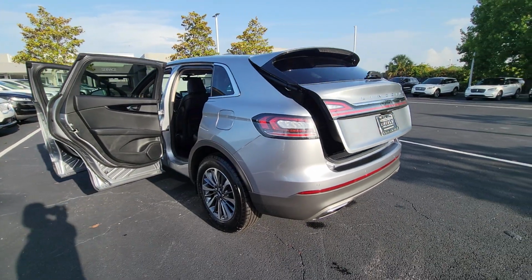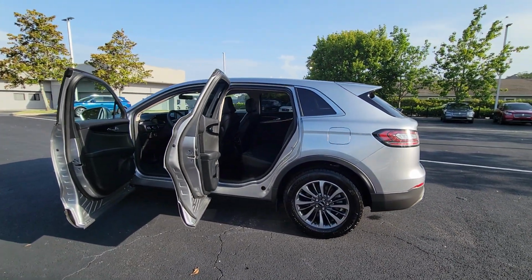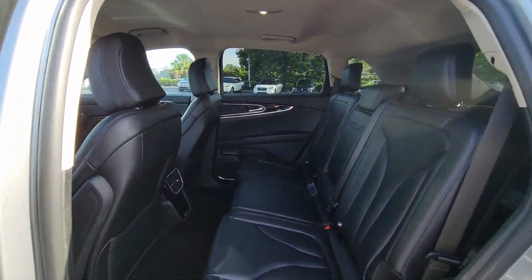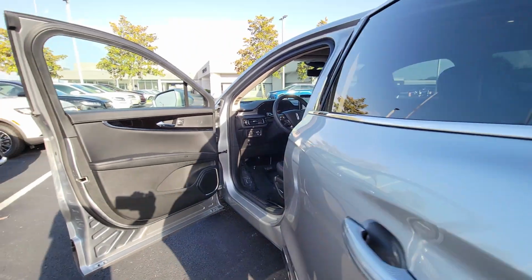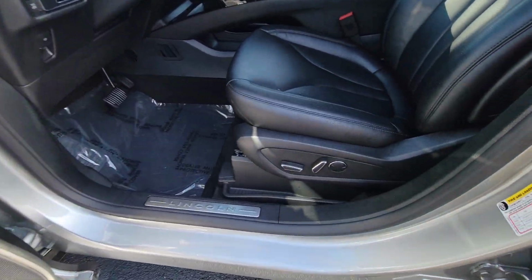These are just some of the great options this vehicle comes with: pre-collision system, lane departure warning, keyless entry, all-wheel drive, four-cylinder engine, power liftgate, lane keeping assist, remote engine start, power passenger seat, keyless start. Feel relaxed and restored on every journey in this smooth, quiet Nautilus.